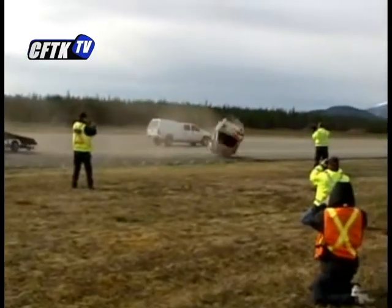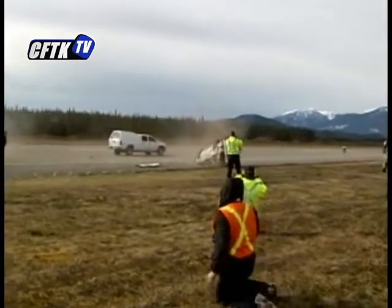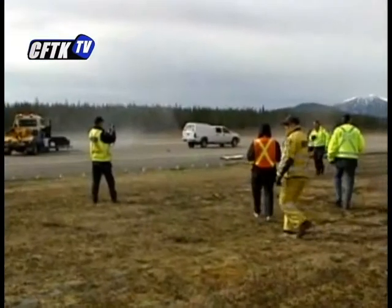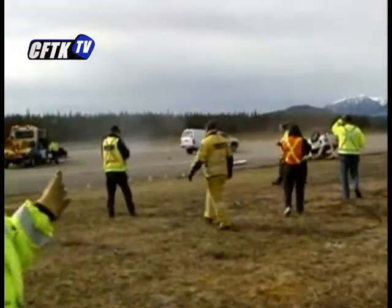The vehicle tumbles. So we have the vehicle tumbled forward, the tow truck pulls away to the left as it decelerates and moves away from the test vehicle.